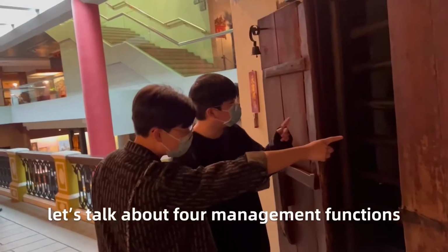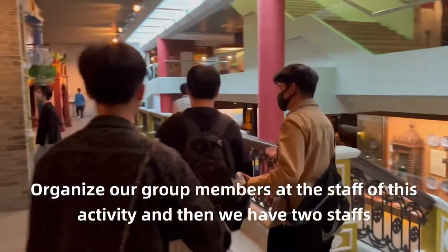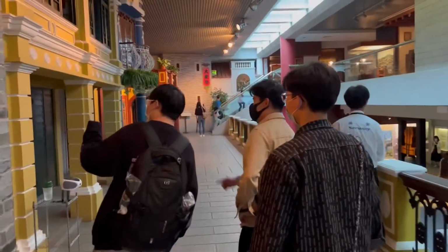Let's talk about the 4 management functions: organizing, planning, leading, and controlling. So let's talk about organizing first. We organize our group members as the staff of this activity, and then we have 2 staff members walk at the front and the back of the line to make sure our visitors stay in line.